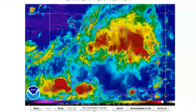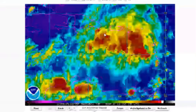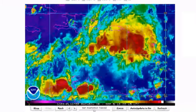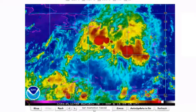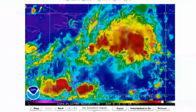And just a reminder, for a tropical storm, what we need is tropical storm force winds, convection over the center, as well as a closed low-level center. So there's not really much to it to stop it from becoming a tropical storm. We just have to watch it overnight as it moves through.